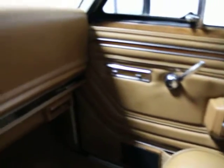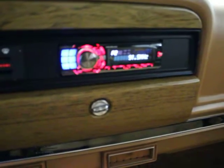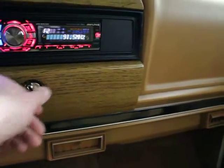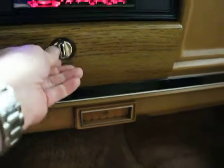And so you can see the passenger side door trim, really clean, doesn't need anything. So the dash. This is, I guess, one of the trademarks of the WagonMaster. He puts an Alpine stereo in. It does have in the glove box here an iPod cable, and we do have an iPod that we're including with the Jeep that the owner has. He's not using it anymore.